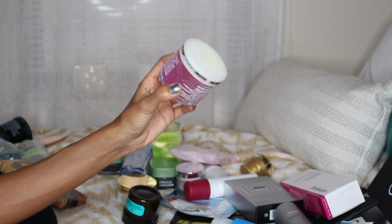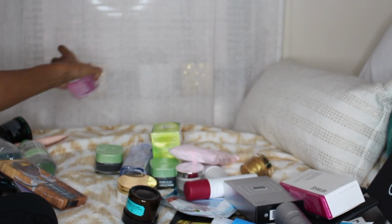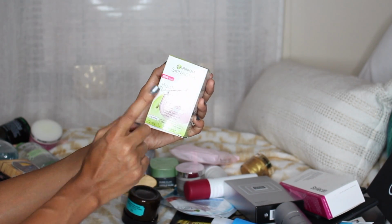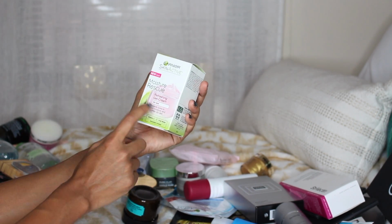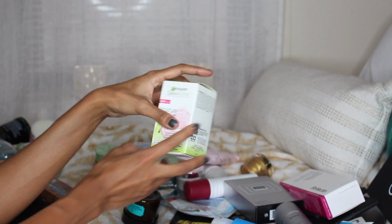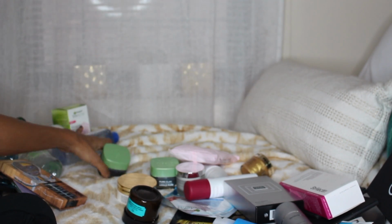Oh my god. Then I have another Peter Thomas Roth mask. This one is the Flower Gel one. Super good as well, especially if you have dry skin. Garnier Rescue Gel Cream. Haven't even opened this. I used to love this a lot, but it's for dry skin, so I'm going to add it, and the micellar water from L'Oreal, also to the friends and family pile.